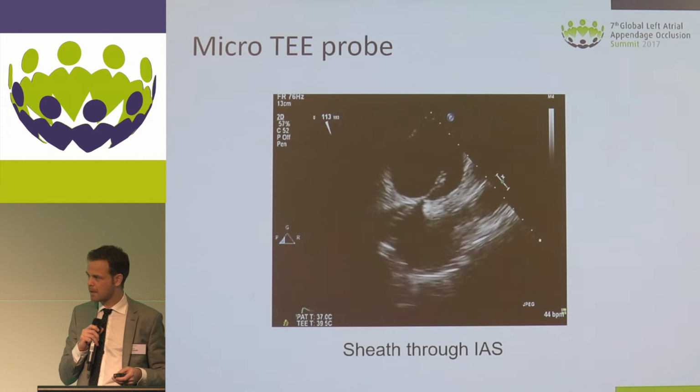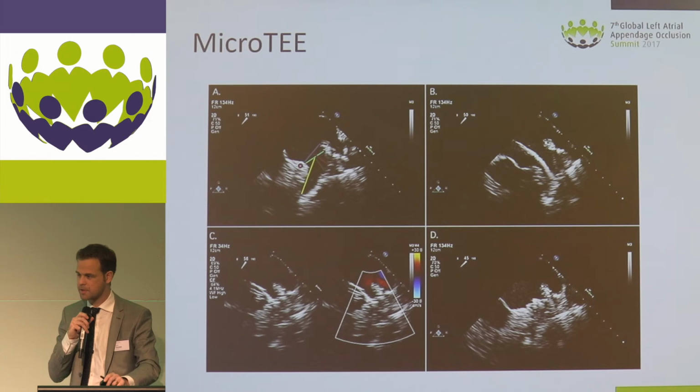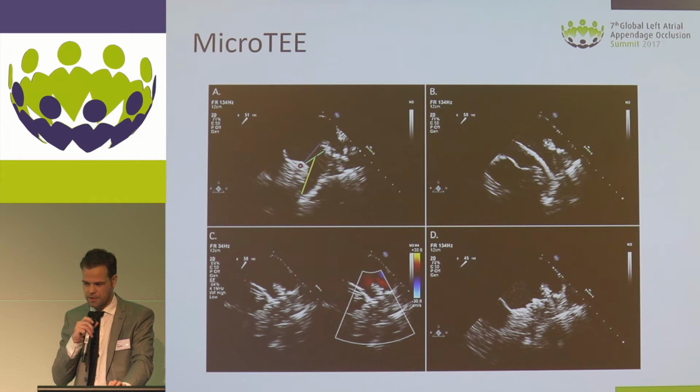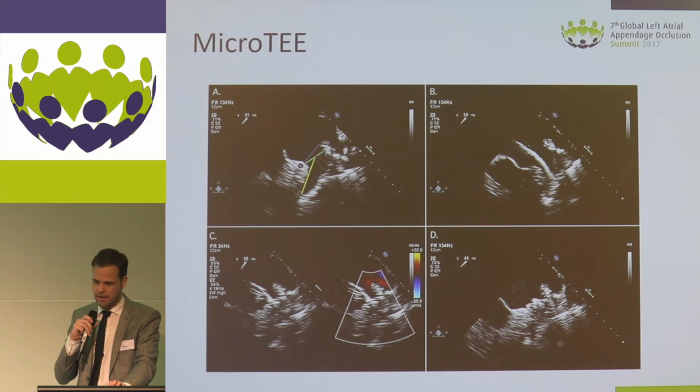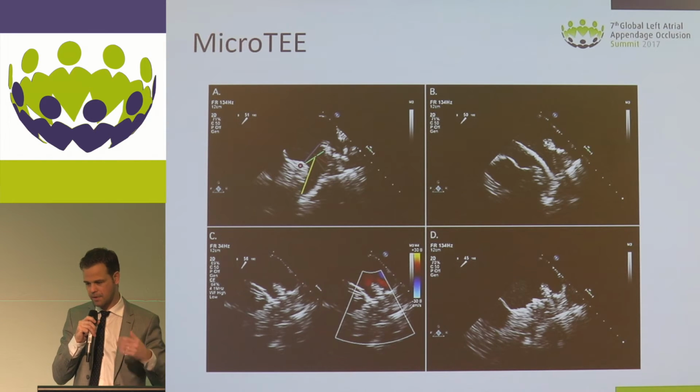Moving on, here we pass the sheath through the interatrial septum, and then we can do all the different measurements depending on which device you're going to implant. And we can insert the sheath, properly align it, and we can do measurements afterwards and look at color. The problem with the micro TEE, I must say, is on the short range, so in the near field, color is quite good.